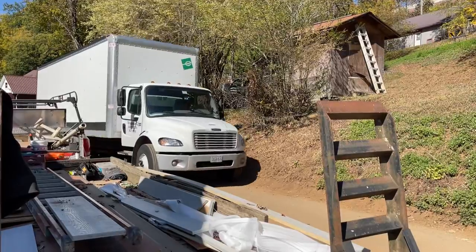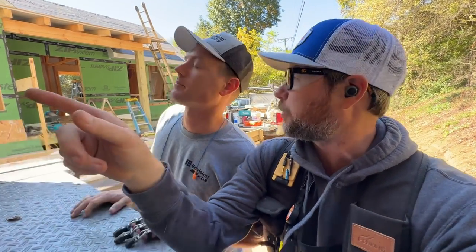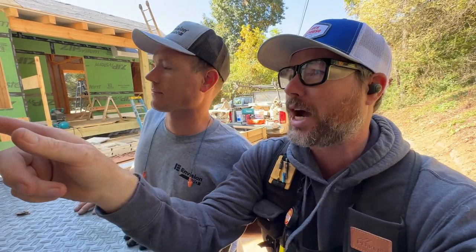So Kobe is here with our windows, and we chose to go Sierra Pacific on this job. My good friend Gavin Brown, who's a builder, I go to church with him, builds these mega houses. And we had all the trouble with the windows on the last job. He recommended Sierra Pacific. He said that's what he uses. So we're gonna give him a shot on this project. And I'll tell you one thing, we got them on time. They are on time. Number one is a check.